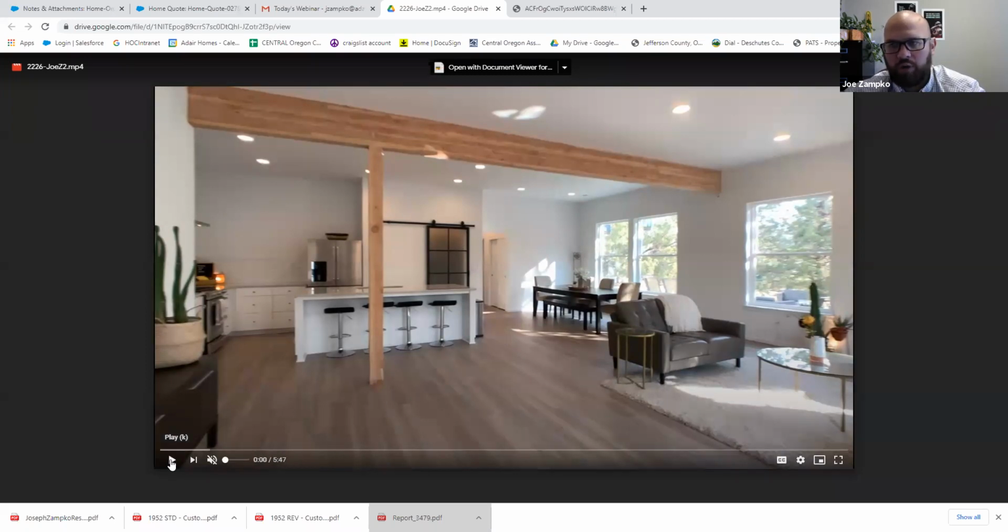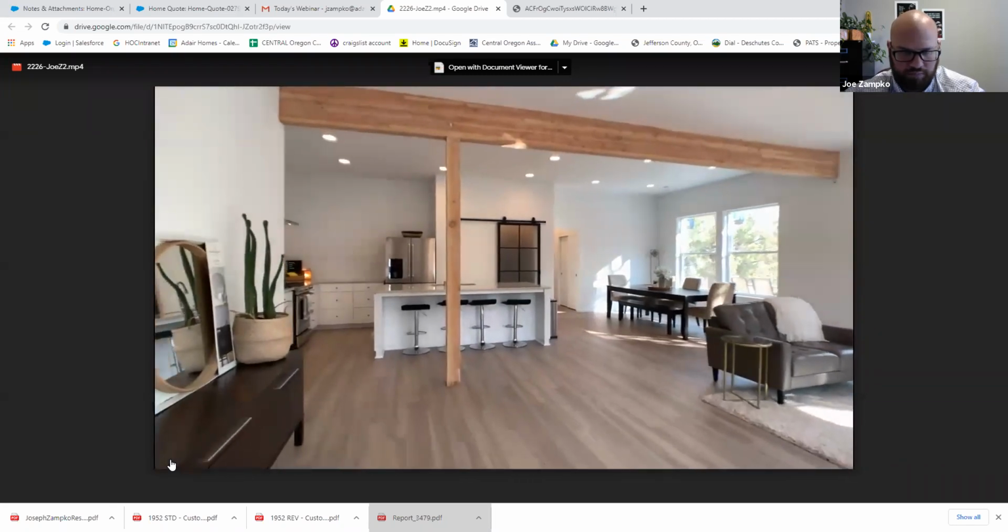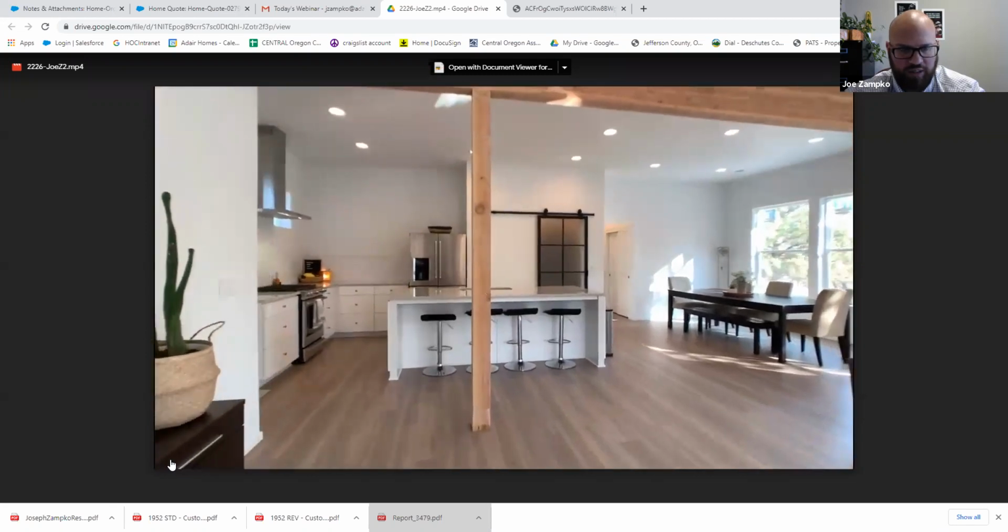Got quite a few recessed can lights, which I highly recommend. It just really lights up the home, and as you can see, they've got tons of windows in this home, which really just adds to the touch and the feel of the home there. Gonna walk you over to the kitchen.